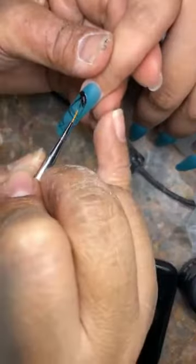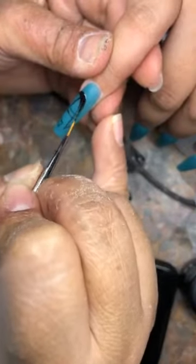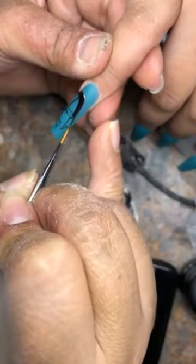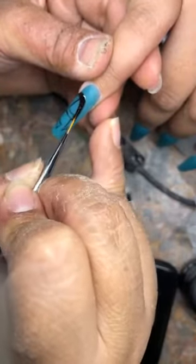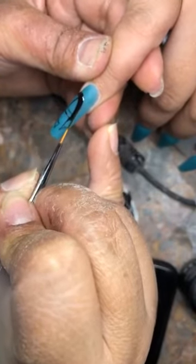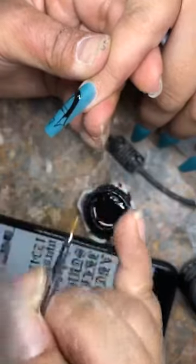And the good thing is when you stencil out your lettering and you want to fill it in, it doesn't run outside of the line that you stencil. Okay?